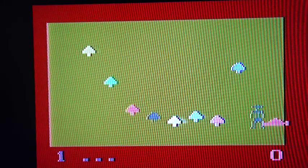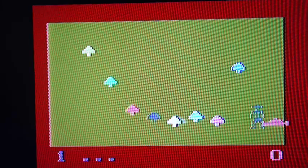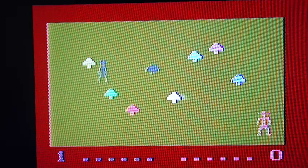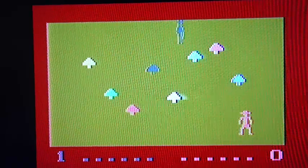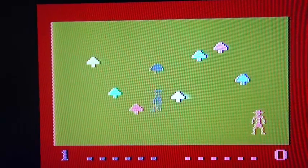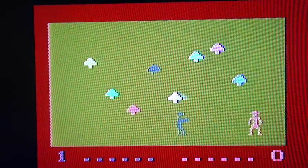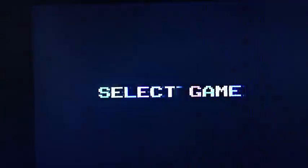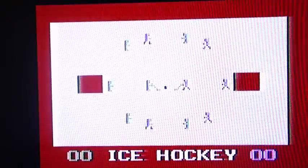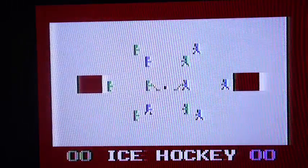Are we going to get the Boot Hill tune? Right. Oddly, I can't get it moving up. Anyway, listen, that's enough of that one. That's Gunfighter. Okay. Right, okay. I couldn't seem to get Pac-Man working, or whatever it's called, Munchkin I think it is.